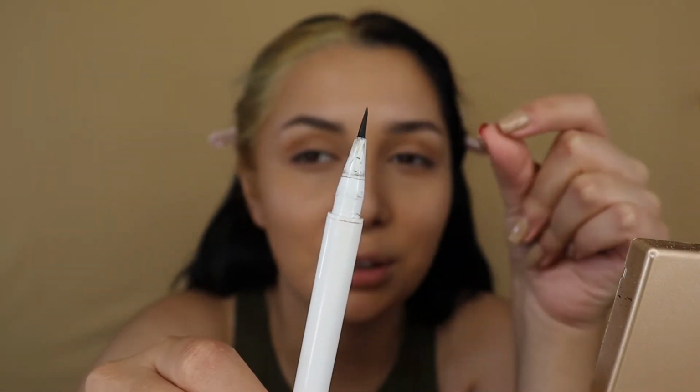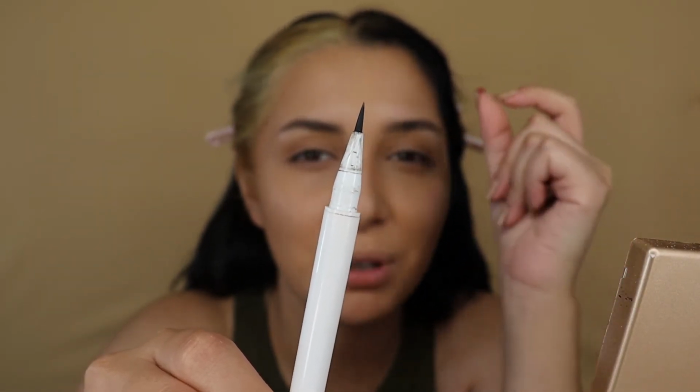So next thing I'm gonna go in with is my Glossier Brow Flick in the shade Brown. This is the second deepest shade. And what this is, let's see if it'll focus. So with this one, it's almost like an eyeliner. It is a liquid product. It's almost like an eyeliner, but much less pigmented.